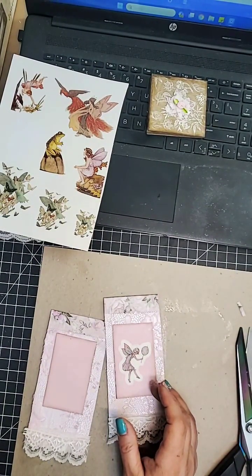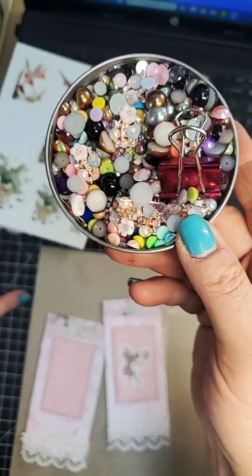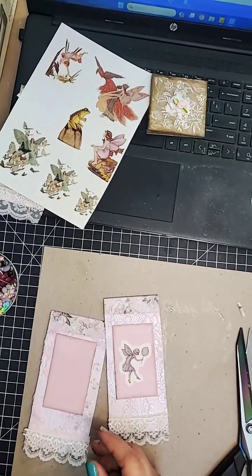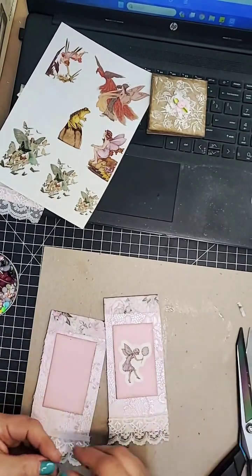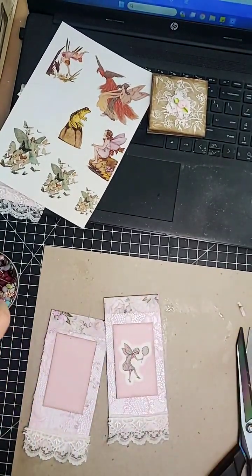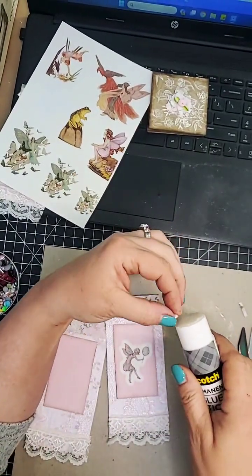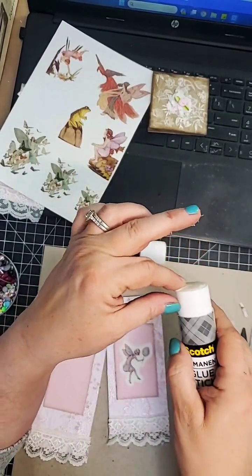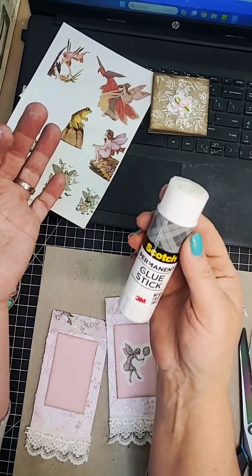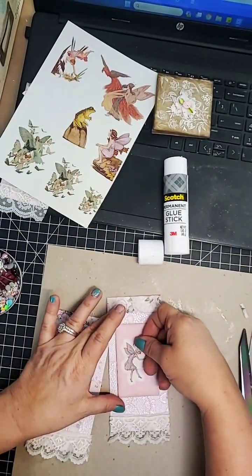I have this cute little thing of tiny little flat back pearls. And I'm going to see if one of those will work. And it will. I'm going to put it on there. Well, actually, in this situation, I have this tiny little thing. And I'm just going to put it on my glue. This is my glue, my favorite glue for these smaller things. Scotch permanent glue stick. So I put a little there, and I'm just gonna add it.